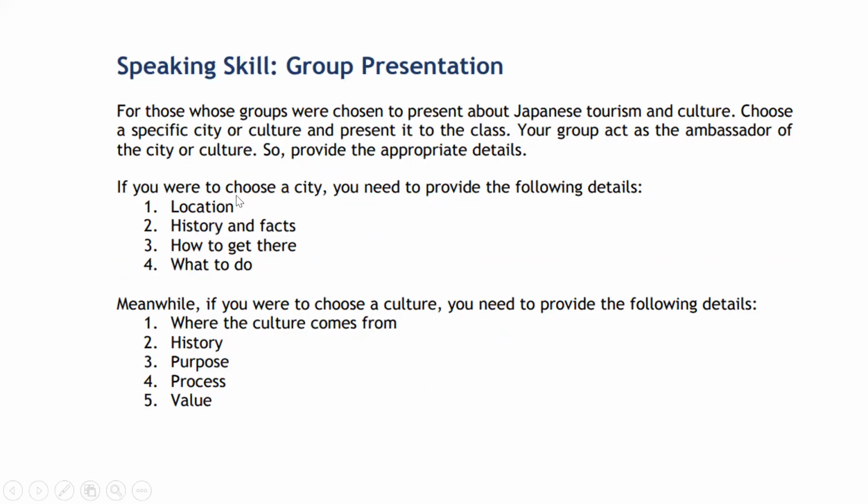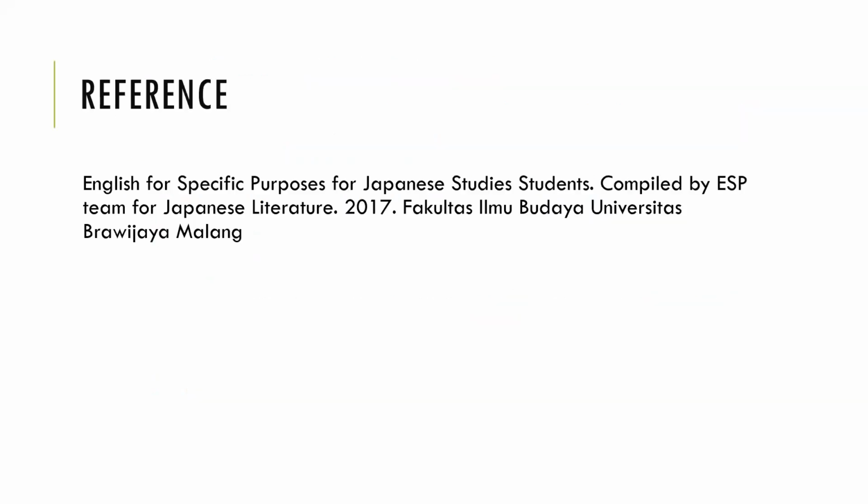If you choose a city, you need to provide the following details: location, history and facts, how to get there, and what to do. Meanwhile, if you choose a culture, you need to provide the following details: where the culture comes from, history, purpose, process, and value. Okay, this is the reference. I think that's all. Thank you very much.